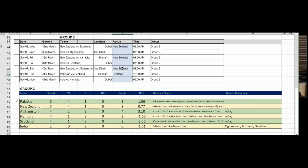So now let's say New Zealand does not win all 3 games. Let's give them Scotland and Namibia. But let's say Afghanistan throws a plot twist, and this is what happens: Afghanistan beats New Zealand. If that's what happens, then we have both the teams at 6 points apiece.